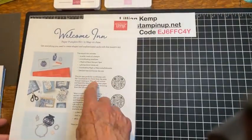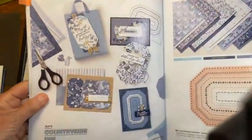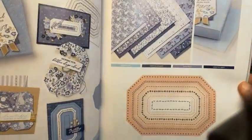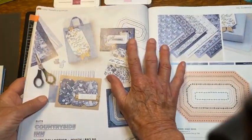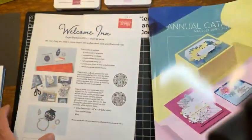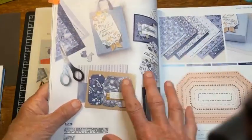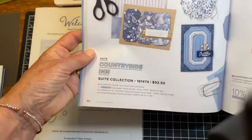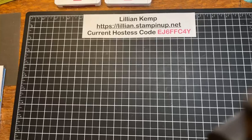The Country Inn Suite is found in the catalog right here. It's this gorgeous suite that makes me think of Wedgwood, or all the different blue pottery that you see in the Netherlands. So if you've looked at this and oohed and ahhed and went, oh, I don't think I can justify that, you might be able to cash in and get this. Or you can have both and have them work together. Where is it in the annual catalog? It's on pages 62 and 63, right there. But it also coordinates. Just wanted to point that out to you.